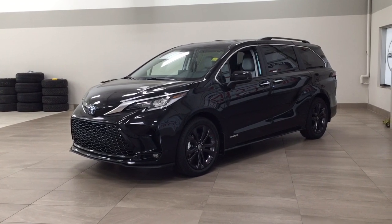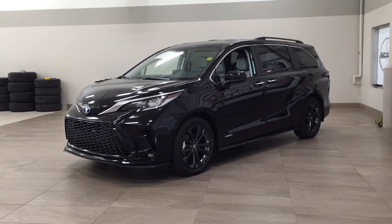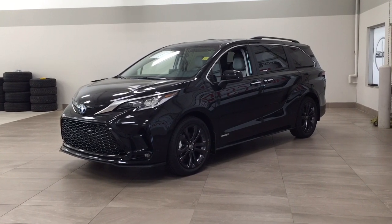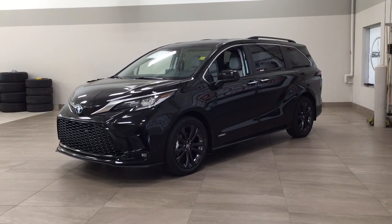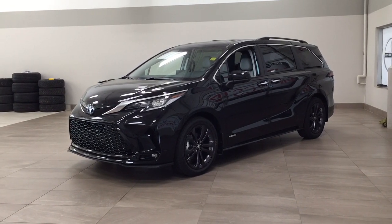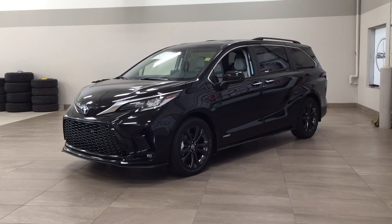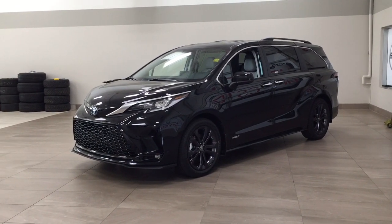Today I'm going to be showing you this new Toyota Sienna XSE technology. Now the most notable features on this technology is its power moonroof. You also have your blind spot monitoring and your heated front seats. Now I'm going to go through a couple more features on the inside and outside of the vehicle just to get you better familiar with this new Toyota Sienna XSE technology.